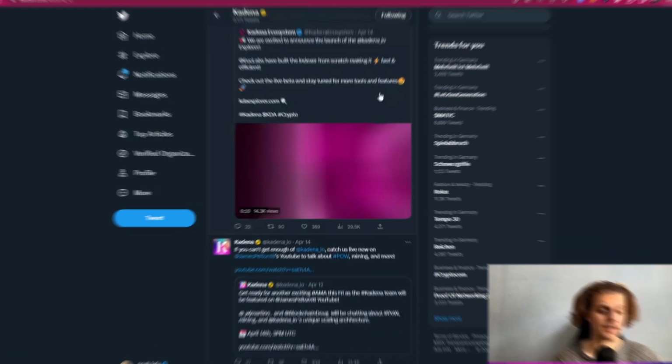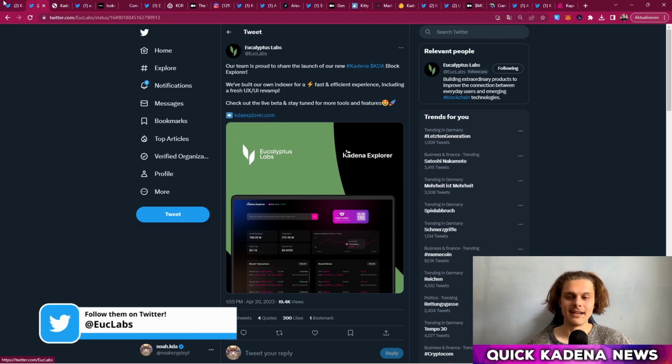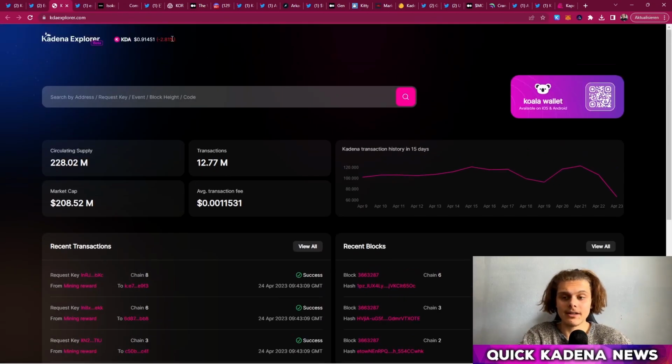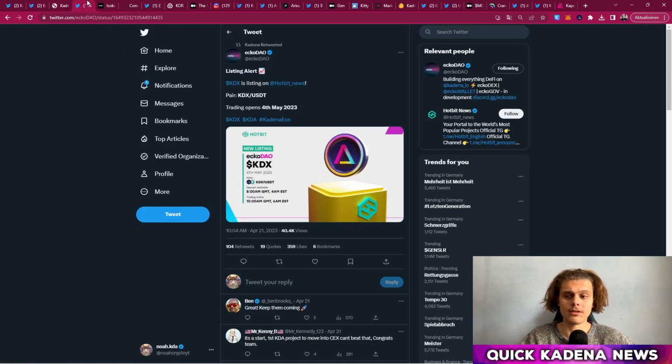Continuing with Eucalyptus Labs, and they have released the new KDA Explorer. It's also called the KDAExplorer.com. And it is beautiful. So if you haven't checked it out, check it out and try it out and let me know what you think about the new KDA Explorer. I have to say, I love the look and I've tried it out a few times. I mean, it works for me and it is just a beautiful view to look at. So that's from my side.